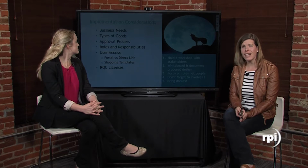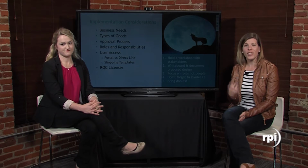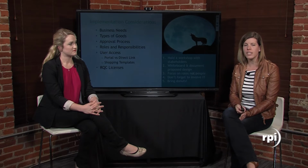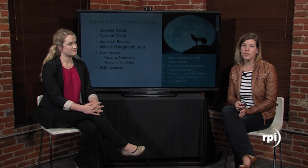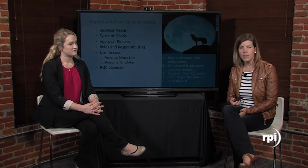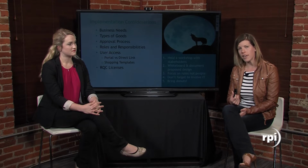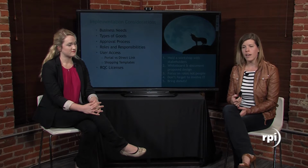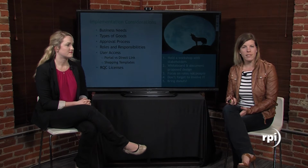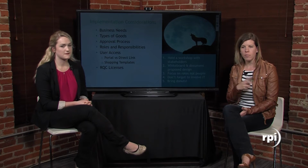And then RQC licenses. So there is licensing, and Infor does audit this information and asks for detail about how many active requesters that you have. So, if you're bringing on new facilities or new requesters, make sure you take this into consideration. And also, utilize some policies you already have in place today from your IT side of the house.